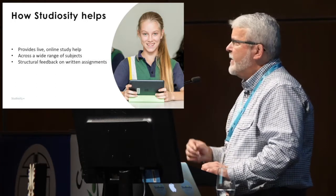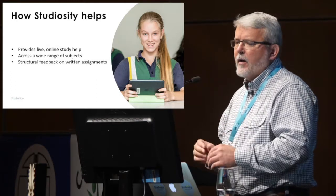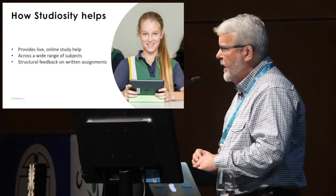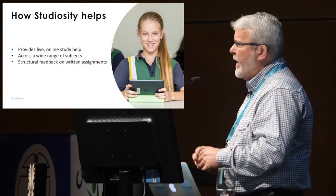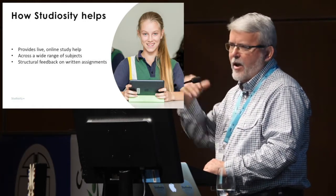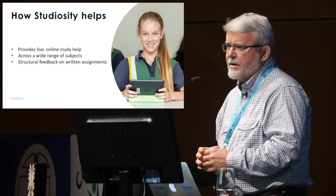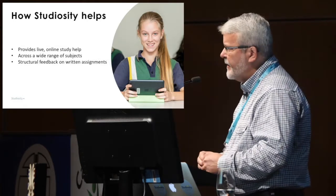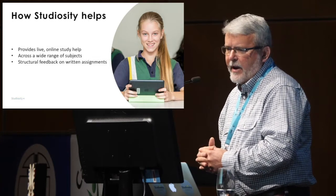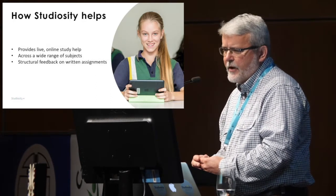How it helps. We introduced it to our 10s, 11s and 12s, and it provides live online study help, so they can log in at any time after 3 o'clock. The way the system works, Studiosity screen their tutors very heavily. They're usually at a higher level of education, usually doing postgraduate studies. A huge number are teachers, many on maternity or paternity leave, who are part of this to provide that online expert support across the wide range of subjects I just mentioned. And there is also structural feedback on written assignments.